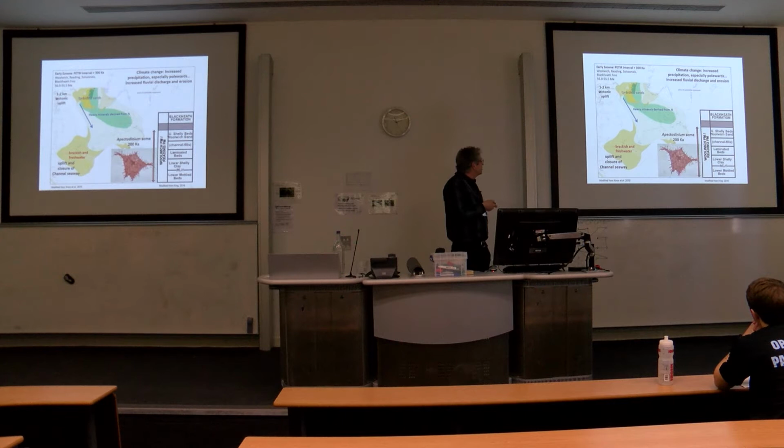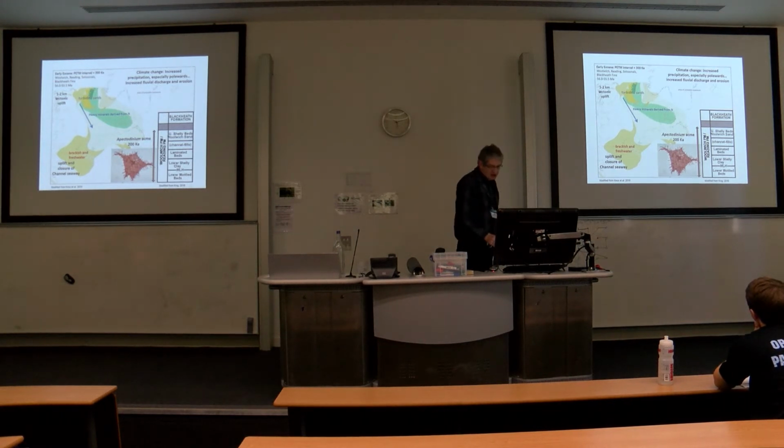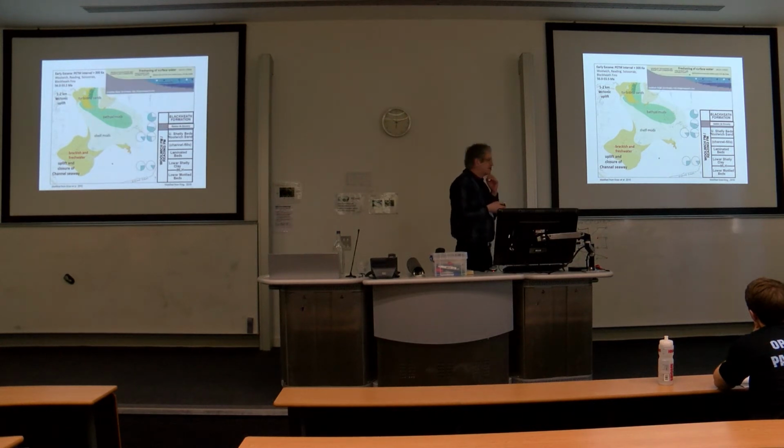So what happens? Well, with climate change at the PETM interval, there's increased precipitation. There's a massive amount of turbidites flowing off northern Scotland after there's 1 to 2 kilometres of uplift here. But the actual uplift of much of this region closes the Channel Seaway, and you end up with potentially a freshened North Sea, and that's indicated by the microfossil record.